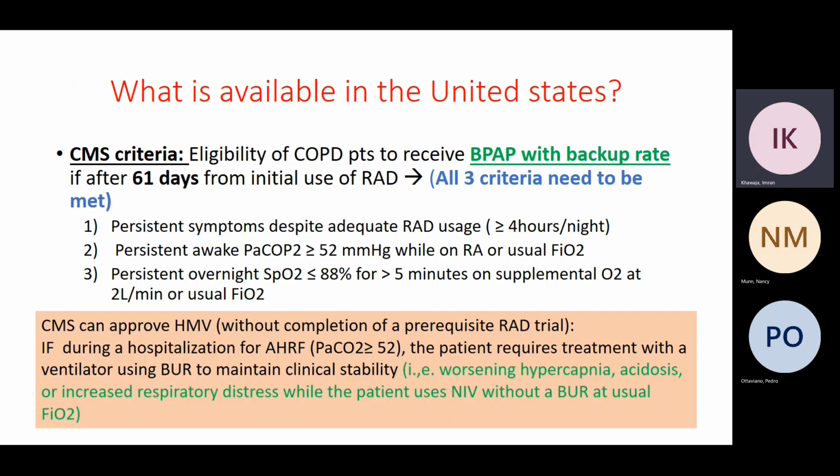I'm not going to read all of this because you guys can read it. They want you to try it, come back after 61 days, and prove that you still have symptoms and your CO2 is still high on the regular BiPAP, and you still need to meet the oxygenation criteria. So I think if we go with all of this, maybe in a span of 10 years, you can count 2 or 3 patients who actually can get qualified for BiPAP.